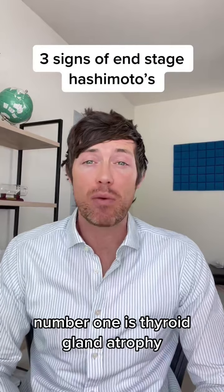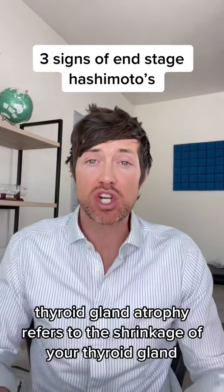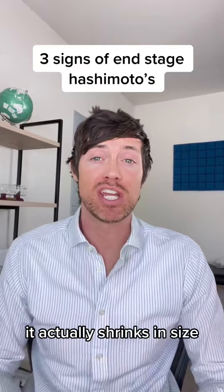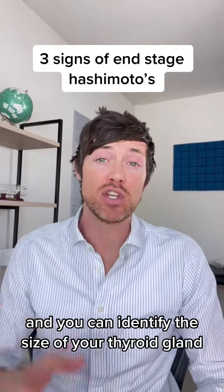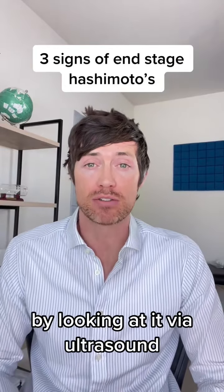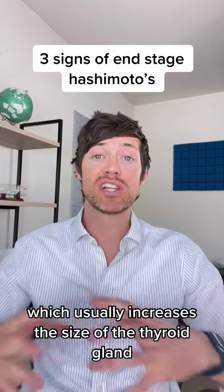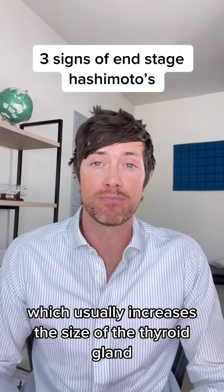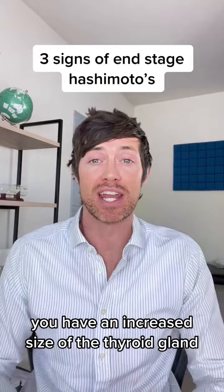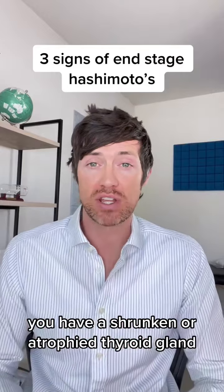Number 1 is thyroid gland atrophy. Thyroid gland atrophy refers to the shrinkage of your thyroid gland. When the thyroid gland gets permanently damaged, it actually shrinks in size, and you can identify the size of your thyroid gland by looking at it via ultrasound. This should be differentiated from thyroid gland inflammation, which usually increases the size of the thyroid gland. So in early stage Hashimoto's thyroiditis, you have an increased size of the thyroid gland, and in late stage Hashimoto's thyroiditis, you have a shrunken or atrophied thyroid gland.